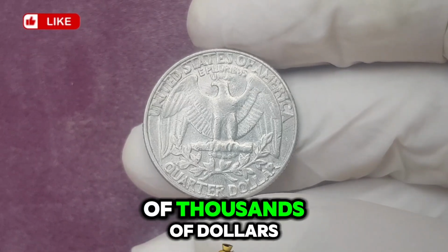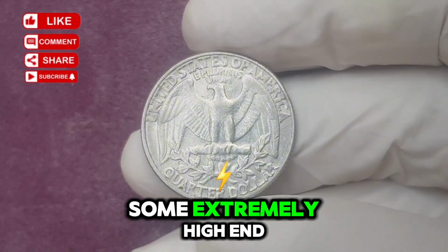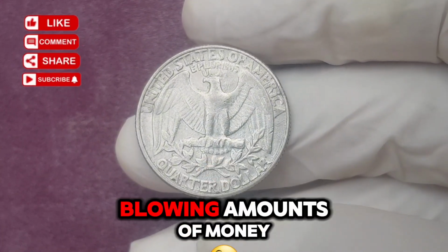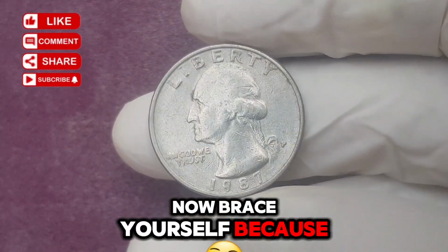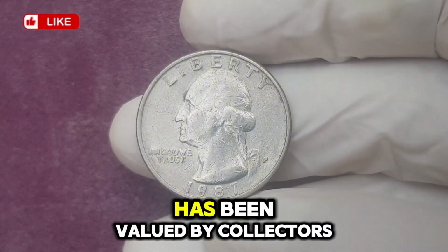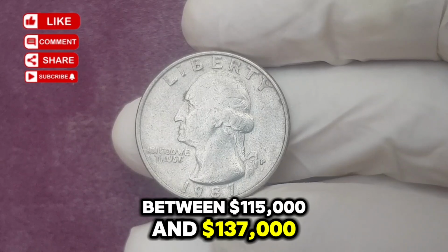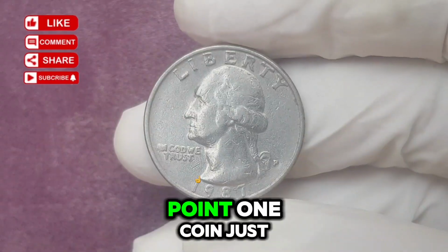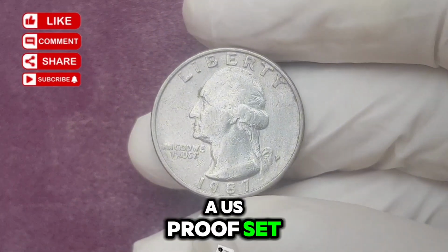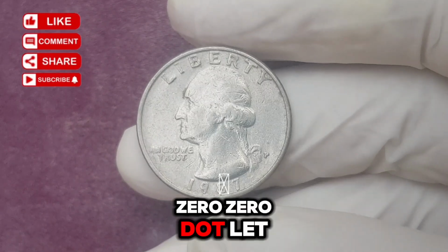They sell for tens of thousands of dollars, and in a shocking, unbelievable twist of numismatic fate, some extremely high-end specimens of the 1987 Washington quarter proof coin have sold for mind-blowing amounts of money. Now, brace yourself, because one of these coins, in truly rare, certified, ultra-pristine condition, has been valued by collectors and dealers between $115,000 and $137,000. Yes, you heard that right. One coin, just one 1987 quarter from a U.S. proof set, worth between $115,000 and $137,000. Let that sink in.